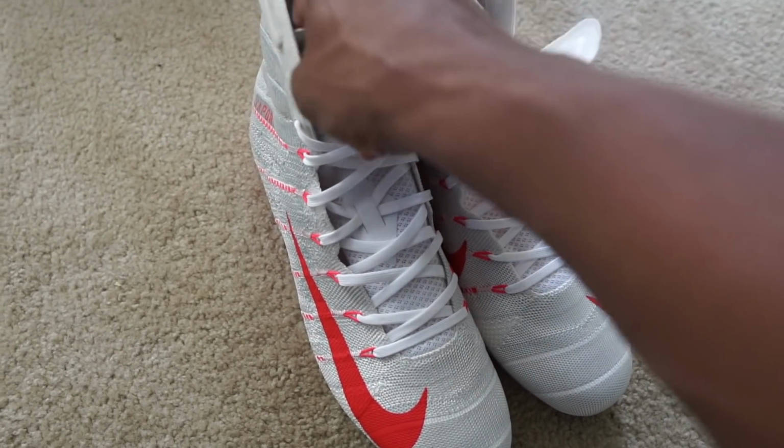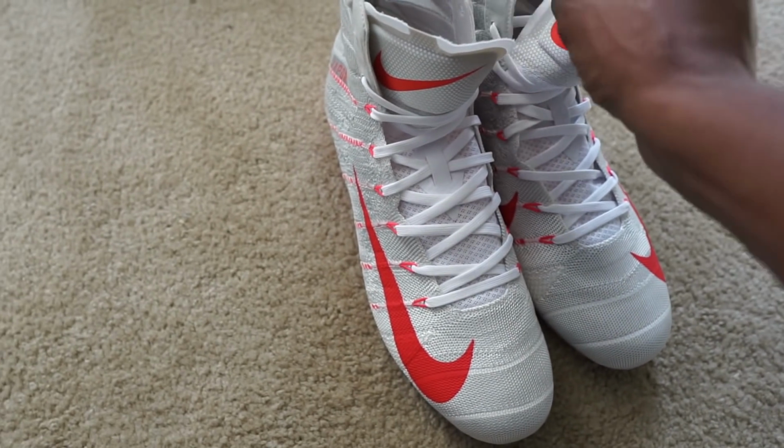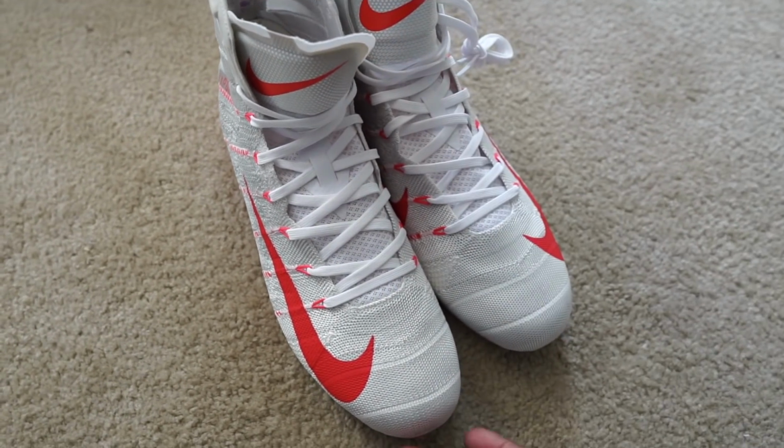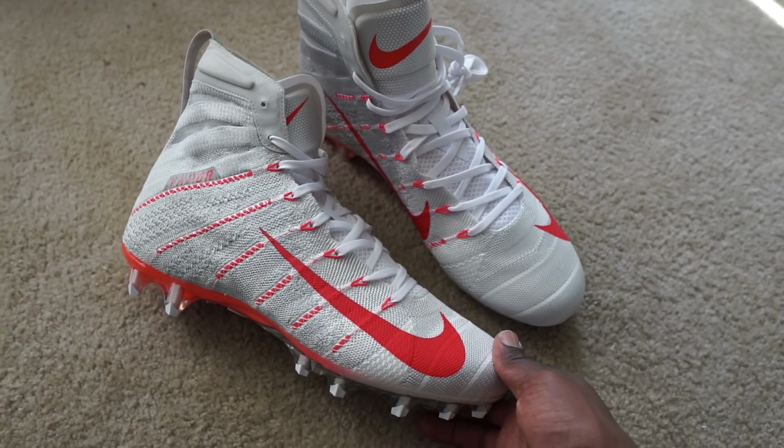I think these are in a size 12, so not the best size, but it definitely should sell in a decent amount of time, especially since a lot of outdoor sports are starting to get picked back up. So I'll keep you guys updated and let you guys know how much these eventually do sell for.